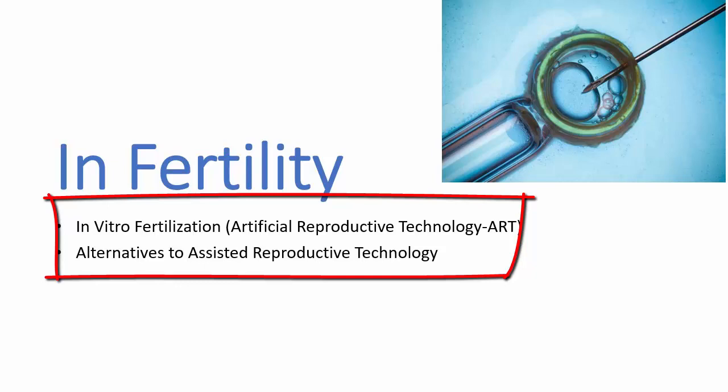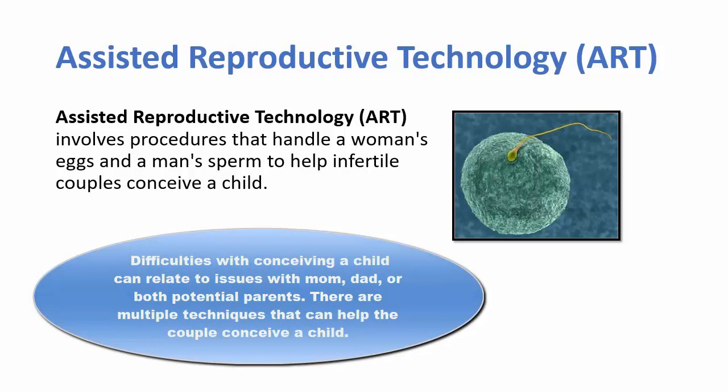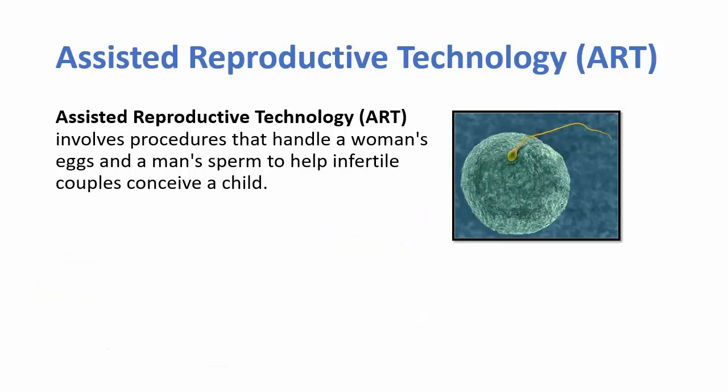to assisted reproductive technology. Assisted reproductive technology, otherwise known as ART, involves procedures that handle a woman's egg and a man's sperm in order to help the infertile couple conceive a child. Now, this can also include issues specifically just with mom's egg. It can be dad's sperm, or it can be both. And with this type of technology, there are different treatments that can help the couple get the egg and sperm together in order to create a new embryo.